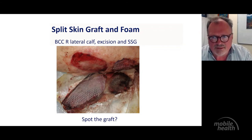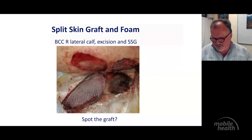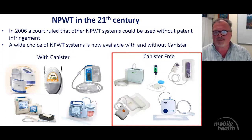You can see on the right of the foam, on a smaller wound, the skin graft still in place, okay? But that was very, very embarrassing for the registrar. Thankfully, he did the dressing himself. So he should have asked. All right, anyway.